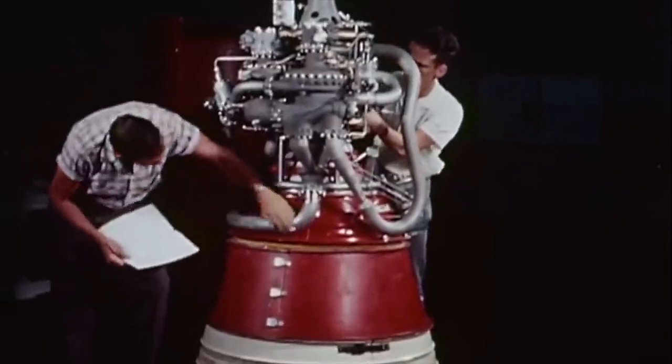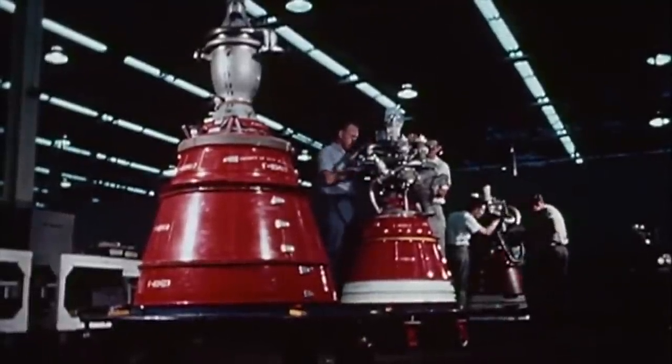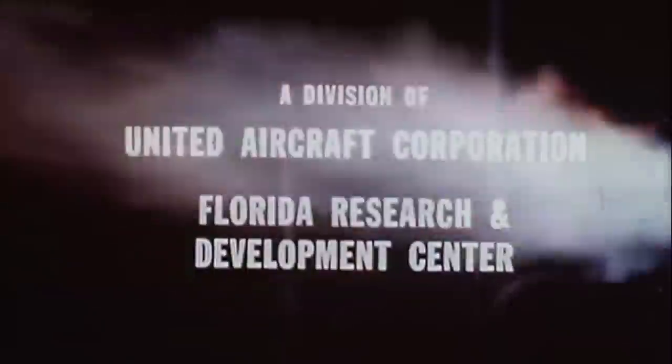an RL-10 rocket engine plumbing. Kinda, sorta. We could also have watched the vintage Pratt & Whitney video from the 1960s and gotten the explanation that you will now follow with ease.